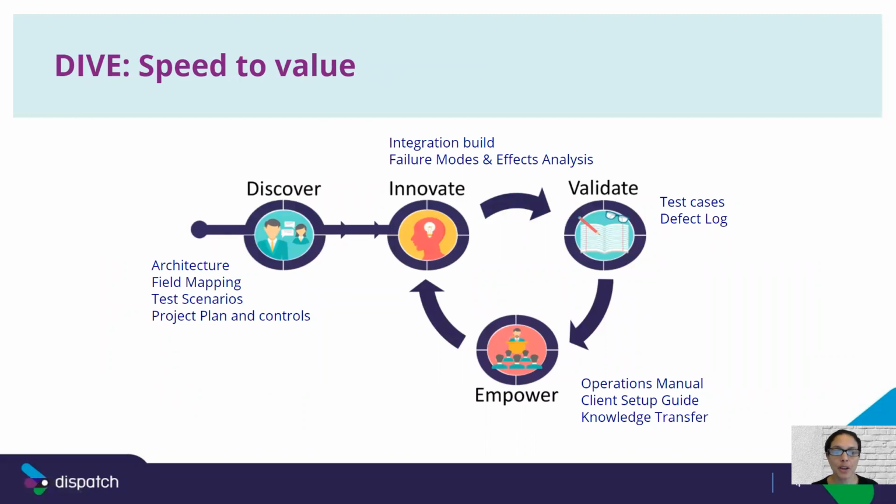DIVE is an acronym for Discover, Innovate, Validate, and Empower. It's our approach for executing on project complexity in a manageable way, with a focus on speed to value for the customer. And while we do require milestone sign-offs at various points of the project, we usually move into iterations of all the DIVE phases once we have environment access. For example, we may not be able to get to a final solution design until we can experiment with use cases being contemplated.